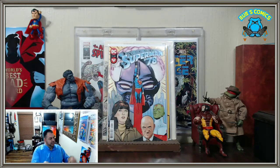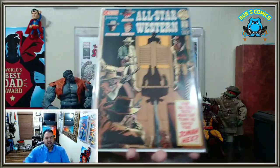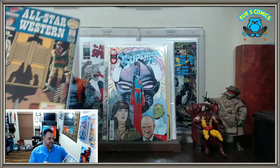Okay, that's it. That's my quick haul. I hope you all enjoyed that, appreciated that. Of course, the big book of the haul, All-Star Westerns number 10, first appearance of Jonah Hex. Fantastic stuff. I look forward to seeing the movie.